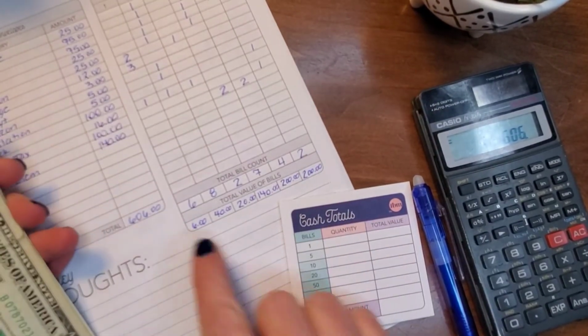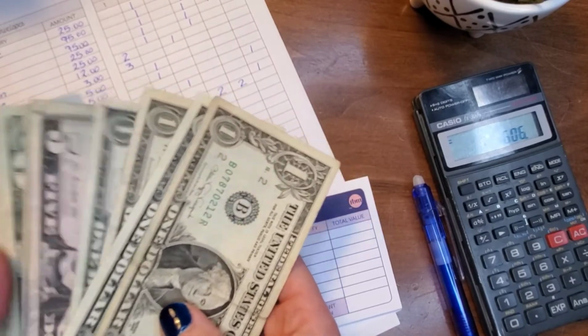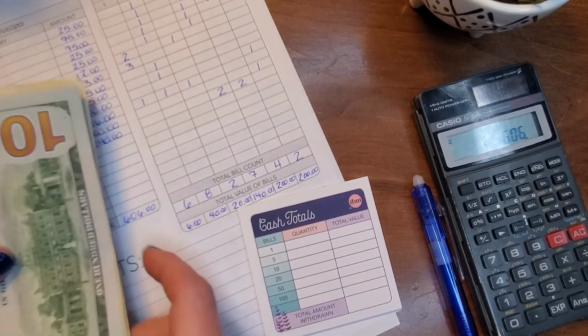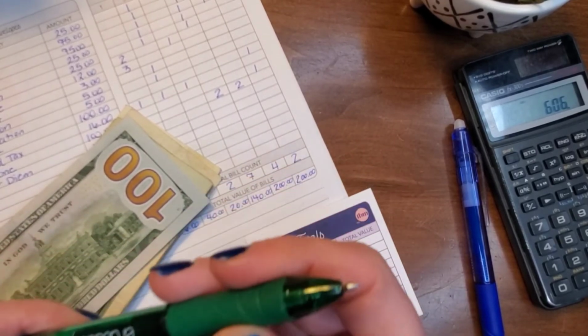So first of all, we need 6 $1 bills. I can tell you this, we don't have 6 $1 bills. We might be able to make change. Sorry about that, you guys. So the easiest way to do this is what I do. I'm going to take a different color of pen. I'm going to take this green pen. I don't know how it's going to write.